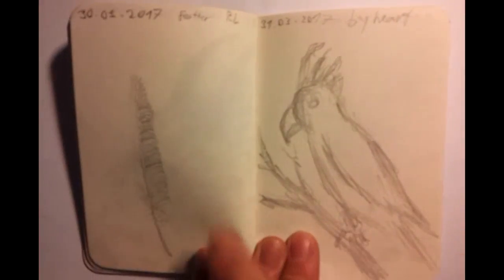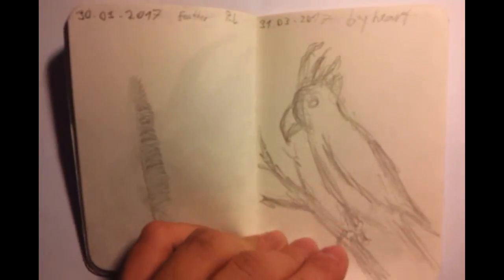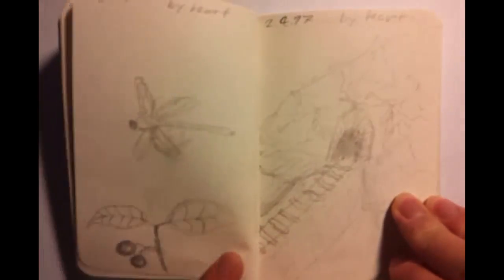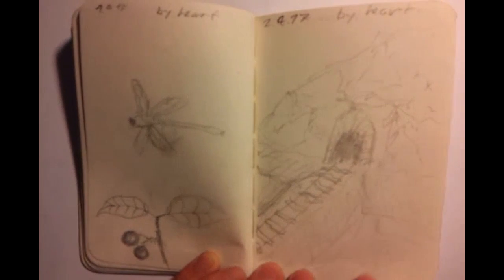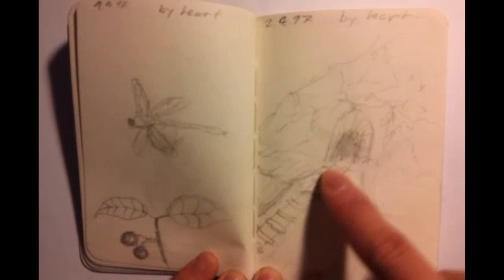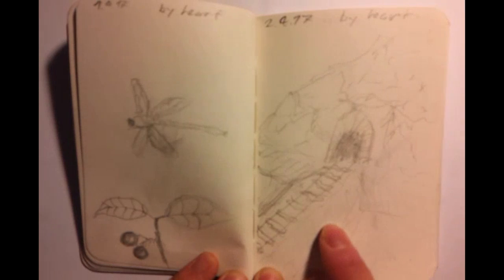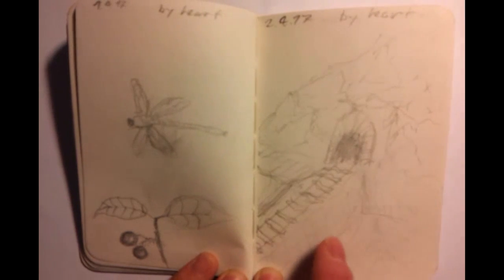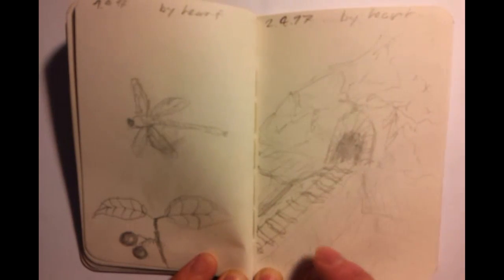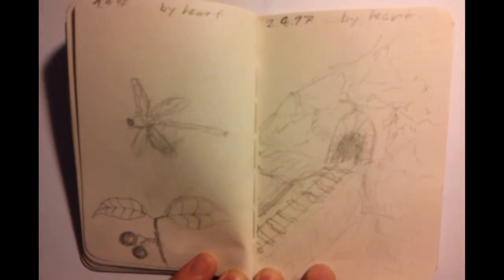This feather was drawn with a real reference, but I don't find it anymore. And this parrot is drawn by heart. I like this image because it is supposed to be a railway going into a tunnel, and it's a little elevated, but it looks more like it's a man with a thick jacket and here are his arms, and here is his hood and the body.